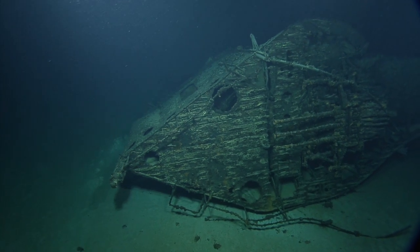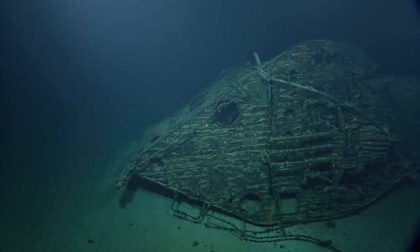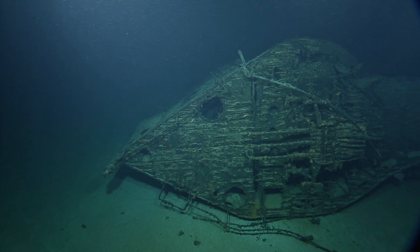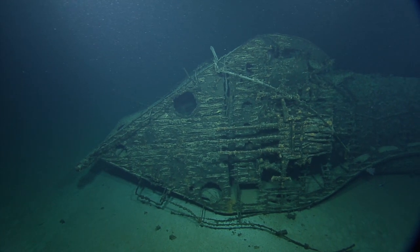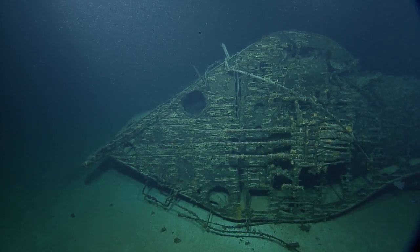Okay, I'm going to turn the power back down here. Looks like the decking there is much better preserved. Sure does.